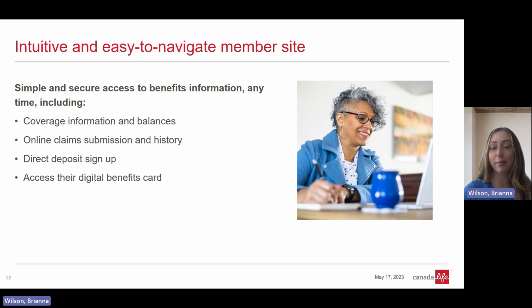It's just a quick send a picture of your receipt, fill in some information about the provider and the claim, and submit everything electronically. You can also set up direct deposit so that when you do submit claims online, we can then reimburse you directly to your bank account. And you also have access to your digital benefits card, as previously mentioned. So, with this, you can save it to your phone's wallet. You can print a copy if you prefer to have a hard copy. So, there's a few different options there for you.